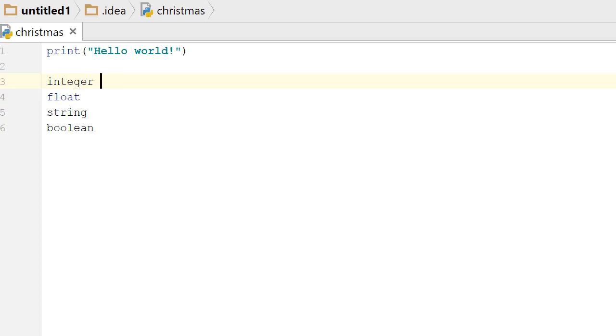So what is an integer? An integer is, I mean, those of you that have taken any math class ever, an integer is an integer. It's very shocking and stunning. We can set integer equal to 14, or 67, or 967, or 90,435. It doesn't matter. As long as it's an integer, it's going to be able to be stored in that integer slot right there.